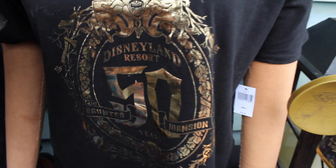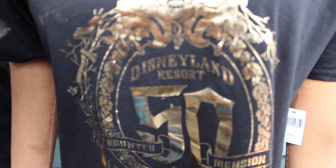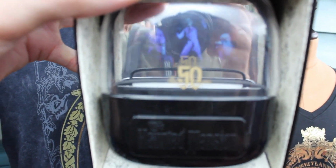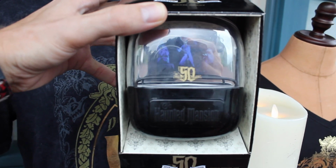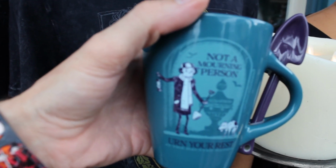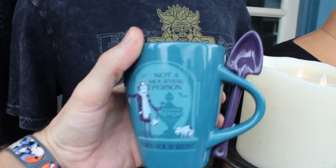I do find it funny, I know why they're doing it, because it's Haunted Mansion's 50th in Disneyland, but it's just funny seeing Disneyland merchandise. And they got this little Doom Buggy, 50th anniversary, but they've had that before, I believe. I think they just slapped the 50th on it. And they got this pretty cool little mug, not a morning person, earn your rest. A little spoon that looks like a shovel.